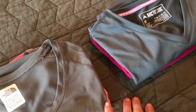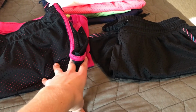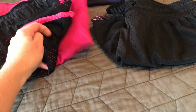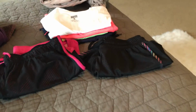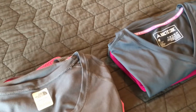Oh yes, and I'll show you. So I have like mesh bottoms, like I said, things that are gonna dry really quick. This one seems more cottony, but it is a dry fit shirt. And then dry fit shirt, mesh shorts, dry fit shirt, mesh shorts. You can kind of figure out what I'm going with here. So yeah, I'm just gonna keep going, planning my outfits and taking my pictures, and I will check back in with you later.